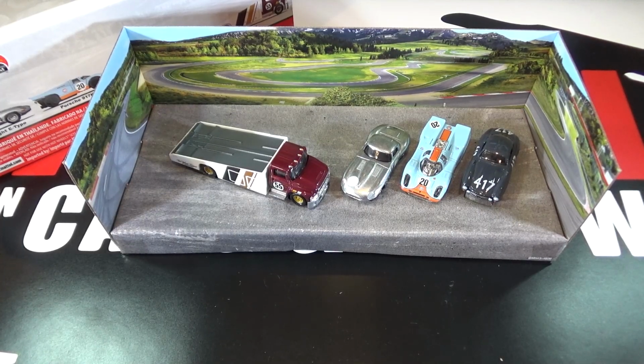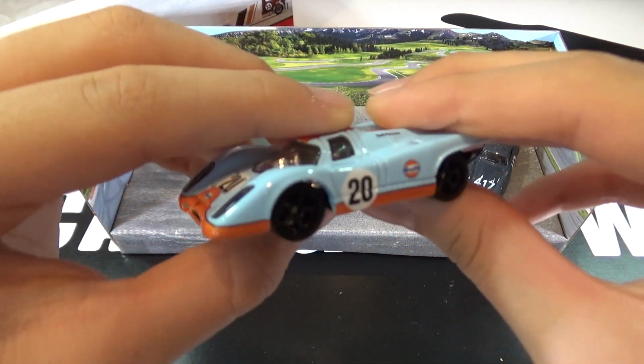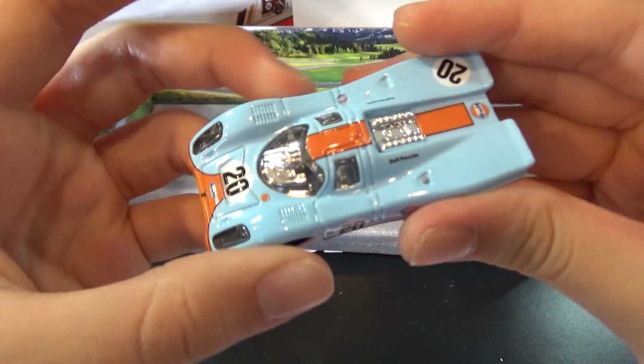So my favorite car is definitely the Porsche. This is one of my favorite castings, and it looks really good.